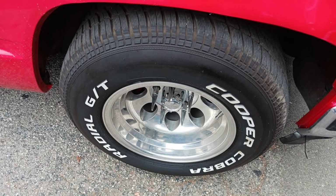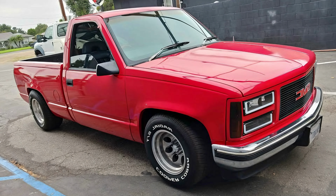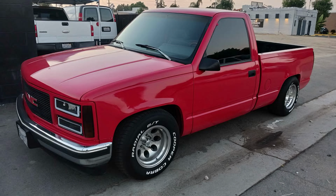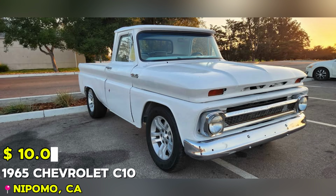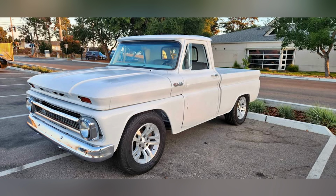With its combination of power, durability, and timeless styling, this GMC Sierra stands out as both a dependable driver and a collectible classic pickup. Number 2. 1965 Chevrolet C10, price $10,000, sitting on a 2004 Tahoe chassis.